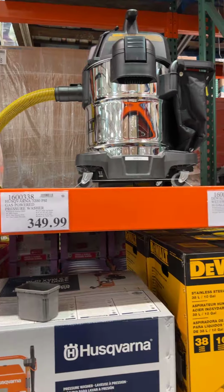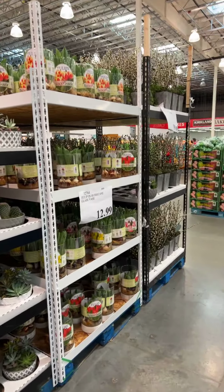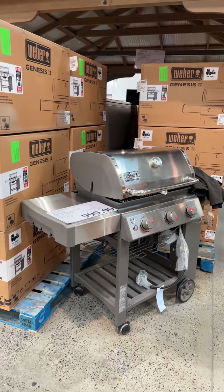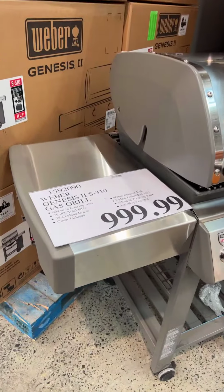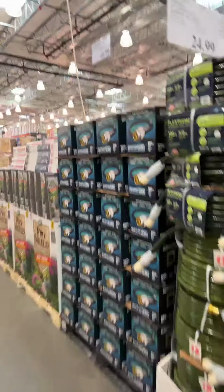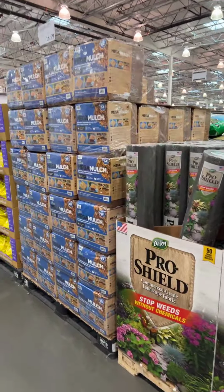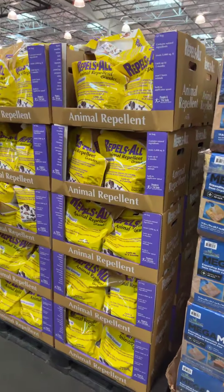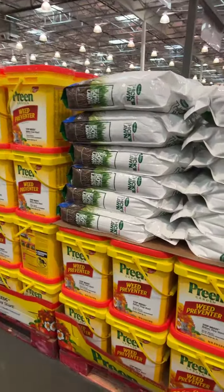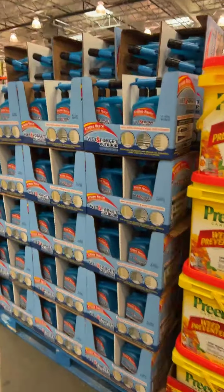Job pack. Gas powered pressure washer. So wet dry vacuum. My plants here, Weber grills are available. Look at this monstrosity. $999.99. Gas grill. They're for pruning plants. Garden hoses. Stop weeds without chemicals. Mulch. Animal repellent granules. Flower care. Weed preventer. Turf builder. It's got everything you need for your garden here.